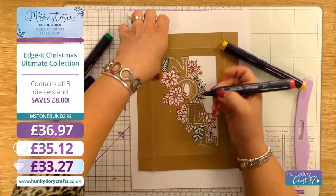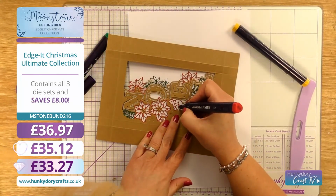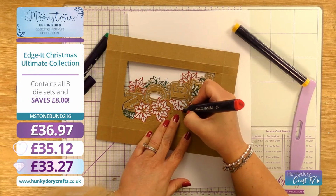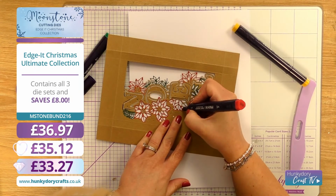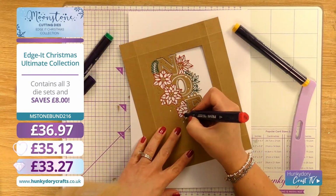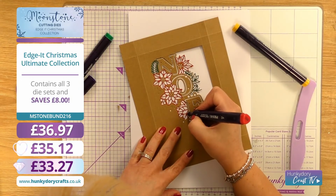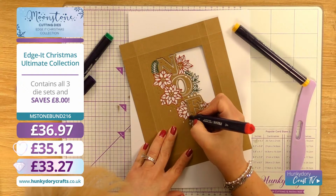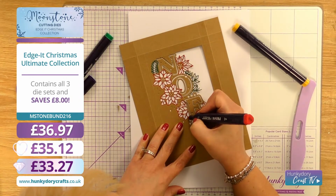So you could do this with all of them. So you've got the jolly, haven't you? There was a lovely one where somebody had coloured that one in. This you could even do it with your glue pen and just add glitters to it. That would look really good, wouldn't it? Yeah. I should be doing that next time.